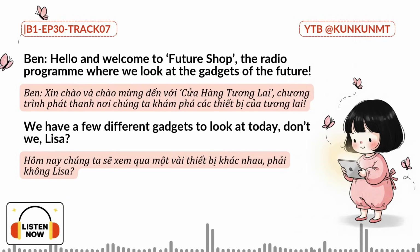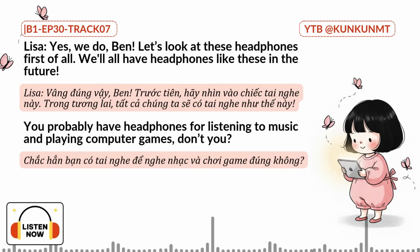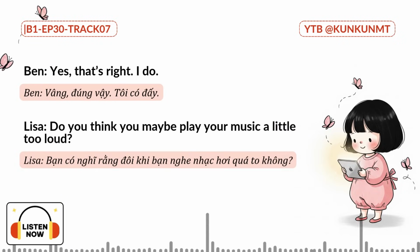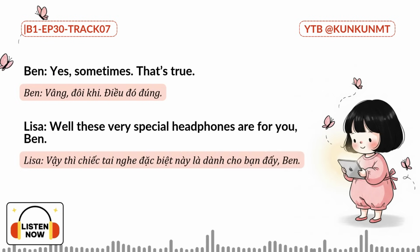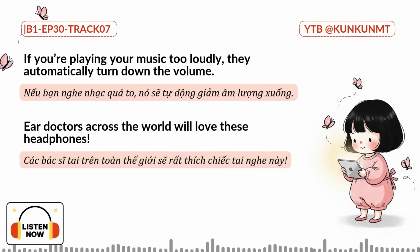We have a few different gadgets to look at today, don't we, Lisa? Yes, we do, Ben. Let's look at these headphones first of all. We'll all have headphones like these in the future. You probably have headphones for listening to music and playing computer games, don't you? Yes, that's right, I do. Do you think you maybe play your music a little too loud? Yes, sometimes, that's true. Well, these very special headphones are for you, Ben. If you're playing your music too loudly, they automatically turn down the volume. Ear doctors across the world will love these headphones.